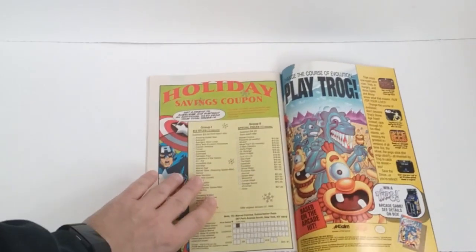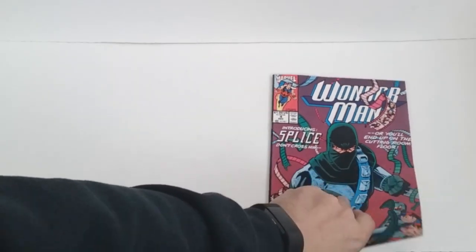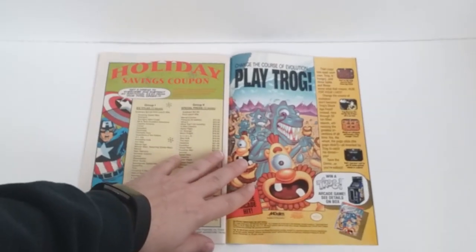By the way, Splice was in NFL Super Pro. This villain, he was in Super Pro. Yeah, it was a crossover. Dun, dun, dun. There's no Wonder Man in it, though. But we got to see that villain again. So that was cool. So anyway, here we have Play Trog.